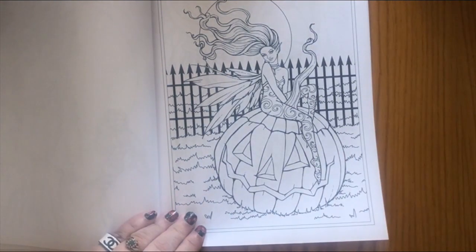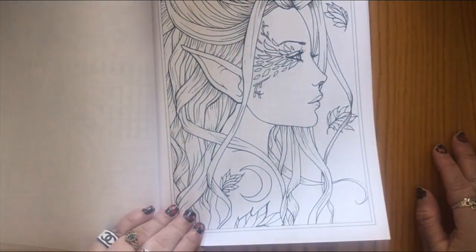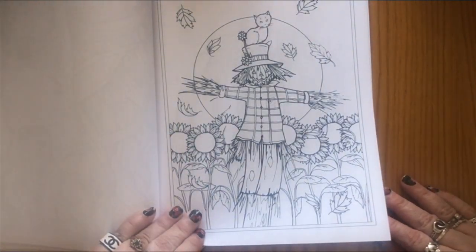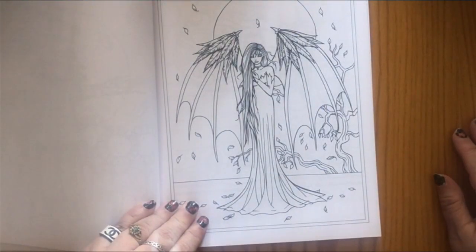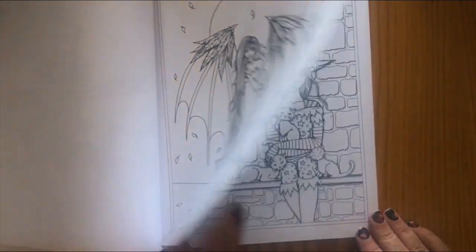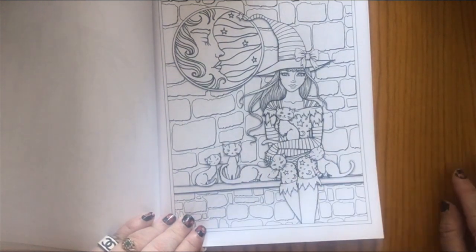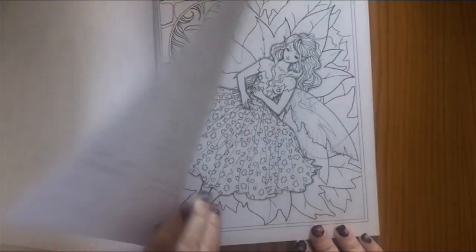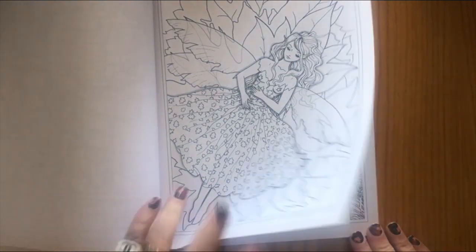I really want to color this entire book. Right now I'm working on some other ones to finish, but this is in my top maybe 15, 20 books that I definitely want to color every page. Love this one. If you've watched a lot of my videos, you know I love cats, and I'm picking out a lot of the cat pages to say something about.